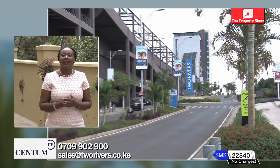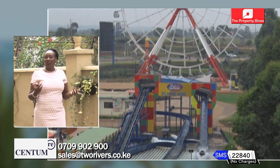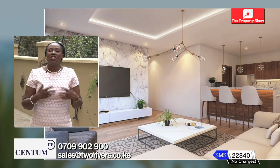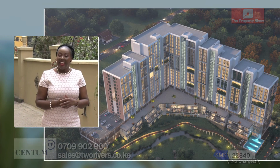Next, we shift gears and take a look at residential investment options available in Two Rivers, a world-class mixed-use development redefining how we live, work and play. First, a project with modern architecture enjoying beautiful and diverse views, Cascadia Apartments.